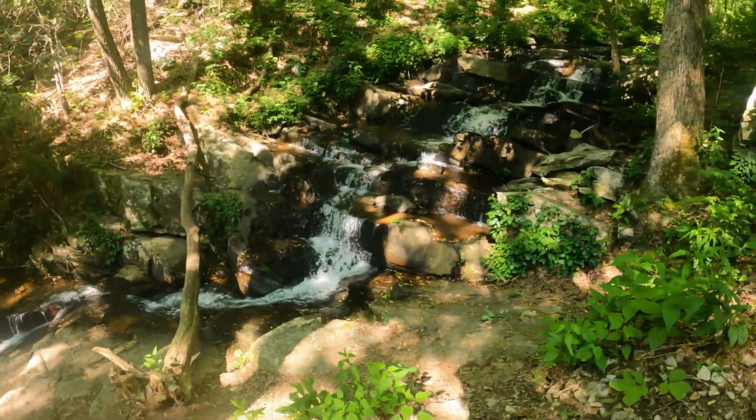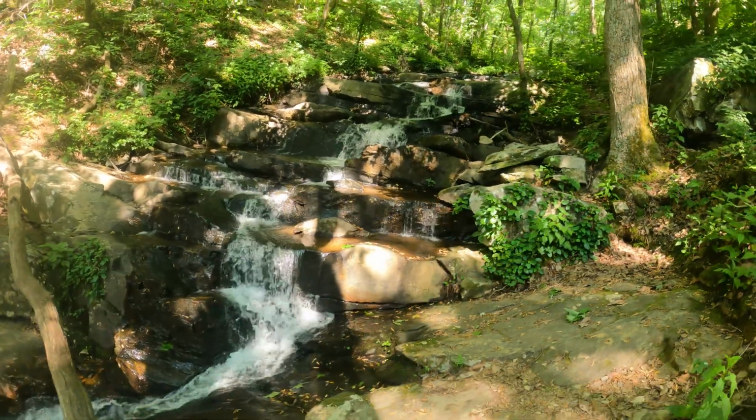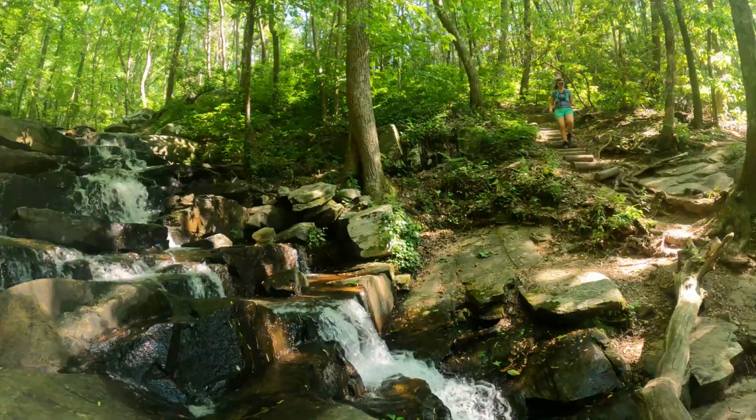Go out and explore new trails, see new things, discover new places, or just go out and tear up the same old trails and let loose.